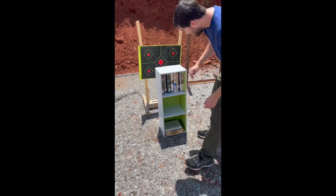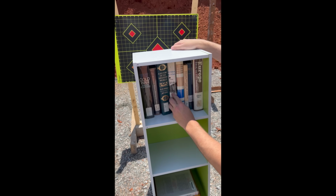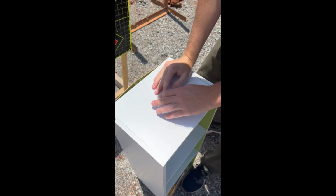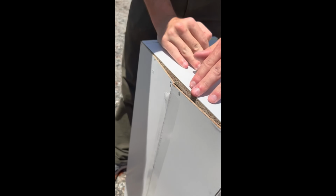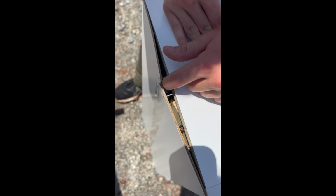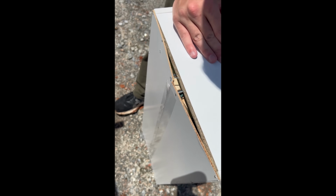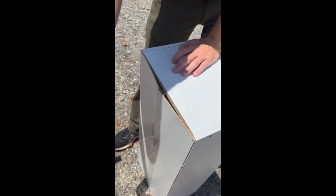Because I'm just that good of a shot, I hit the same book twice. Now from the .22 to the 9mm, we can see back here it didn't come out the back, which is awesome, but it did pull back these little tiny cheapy nails and started to bend this back. So we're going to hammer that back in for the next test and try to aim a little bit to the left or a little bit to the right so we start hitting a new book. But so far so good.